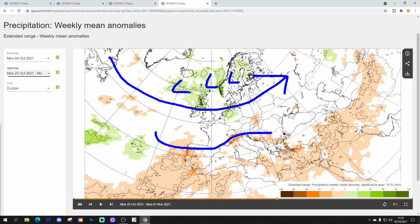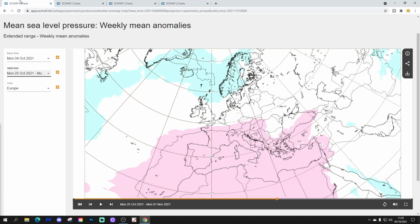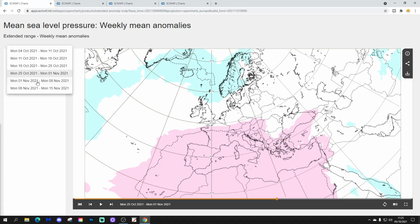Conversely, much of southern Europe, most of the Med, looks drier than average with that area of high pressure. So the second half of October reverts to a very classic and typical sort of zonal type setup. Right, so that's the 4-week, 30-day look ahead done. Let's just have a look at weeks 5 and 6 data before we go, because why not?